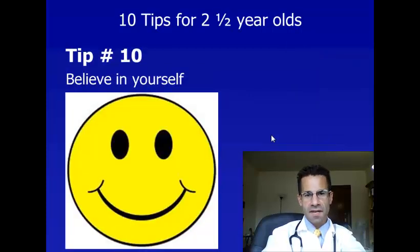And tip number 10 is to believe in yourself. Having a 2.5-year-old can be a lot of fun, and these are some tips to help you raise a happy and healthy 2.5-year-old.